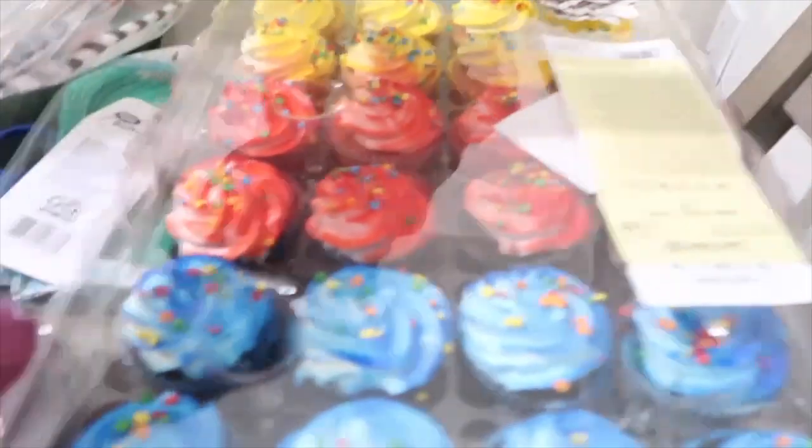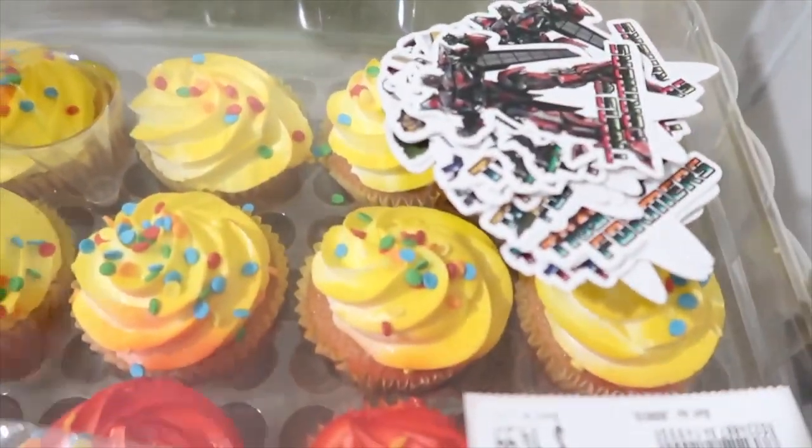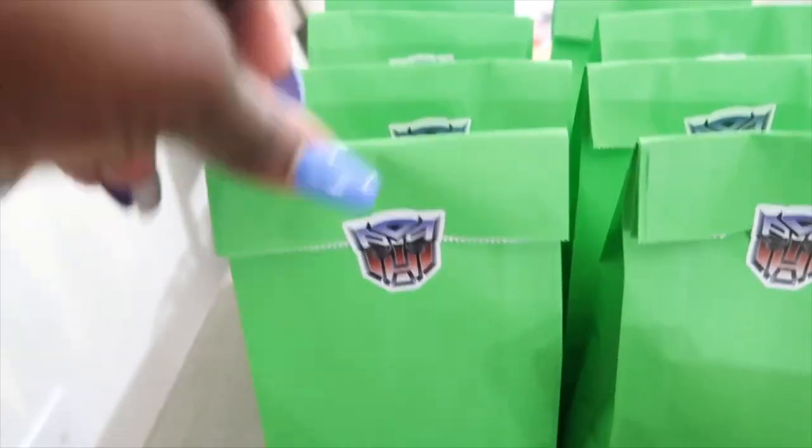Here are the cupcakes that I picked up from Safeway. They just did the airbrush, and I added my own sprinkles, and I have these little cute little toppers right here. And then, sorry if it's blurry. And then I end up going to Dollar Tree. I think I showed you guys that. And I just took the stickers that came out of that pack and just made some extra party bags. And then here are the main party bags.